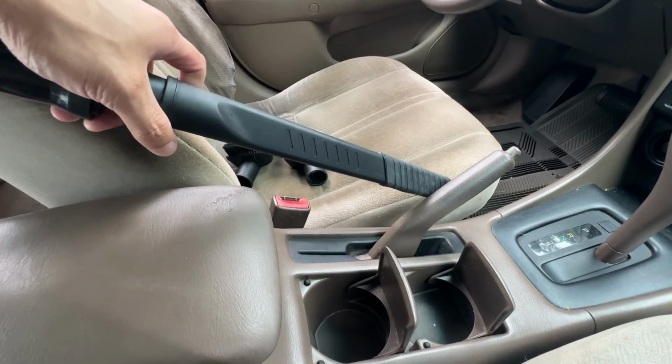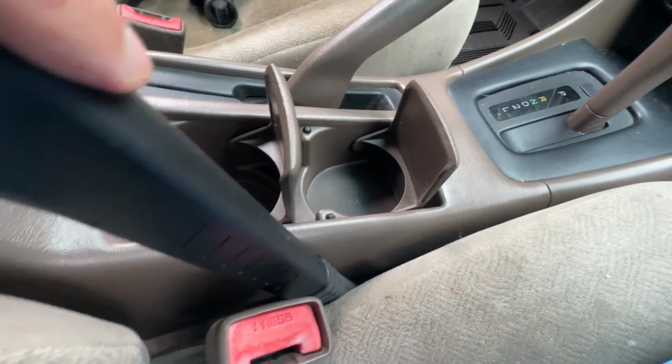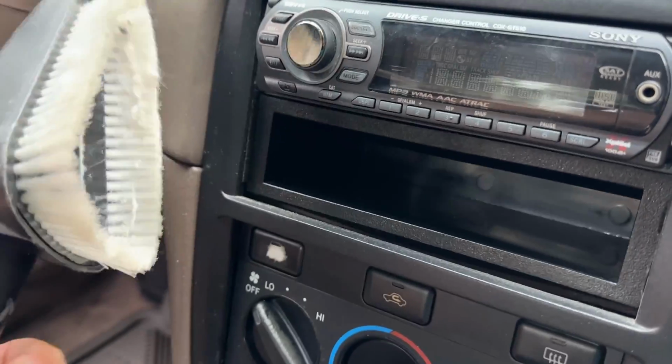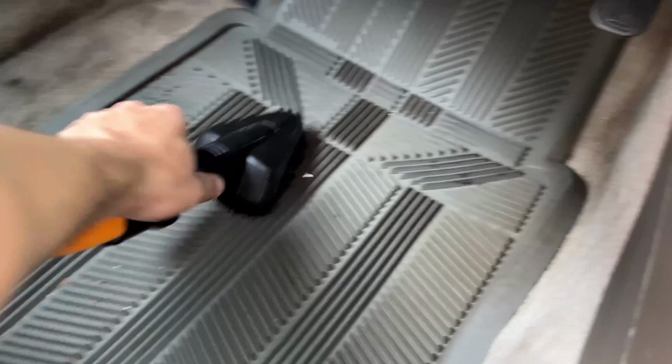My favorite attachments. First is the crevice tool for cleaning what I like to call black holes. Lots of good stuff in there. I use the soft brush on delicate plastic to minimize scratches. Finally, a stiff brush for scrubbing floor mats and ground-in dirt.